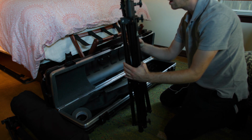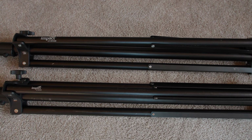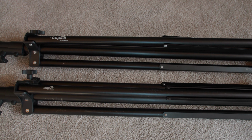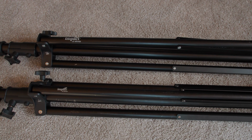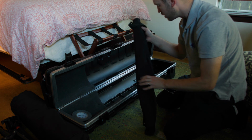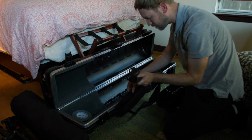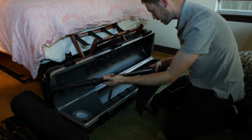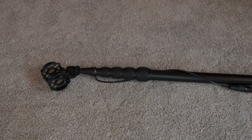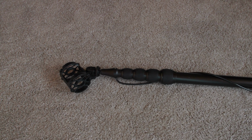2 of these 9.5 feet impact stands. So we use one of them for our key light and we use the other one for our boom pole. We also have our boom arm in here as well. I'll take that out just so we can take a look at that. This is just an extendable boom pole that we take and we'll use for the interview portions of the videos that we're going to be making.